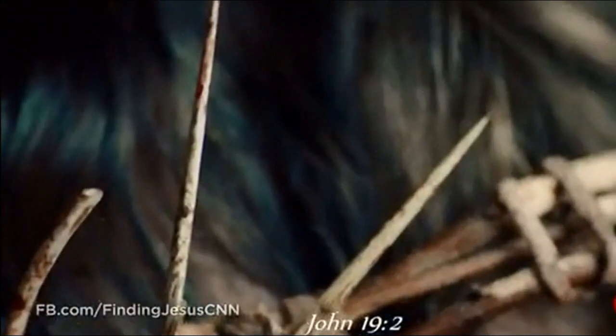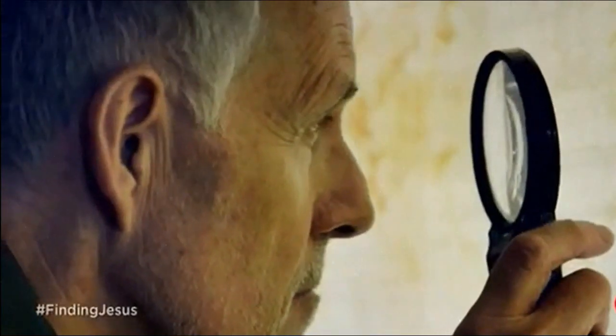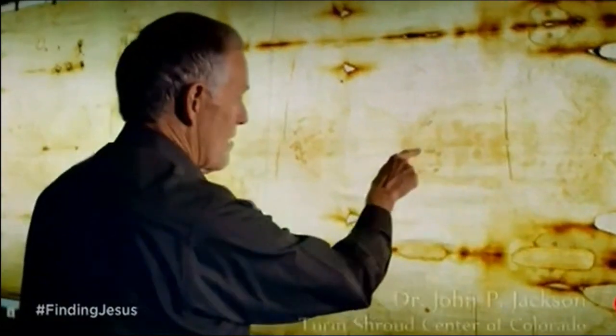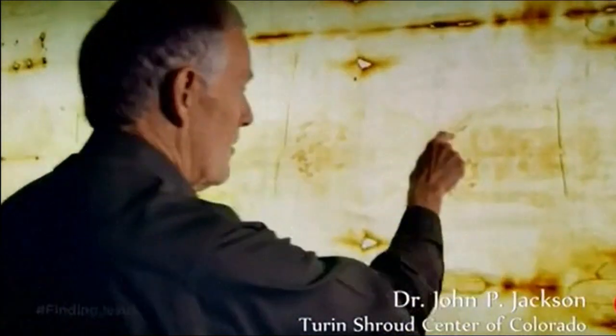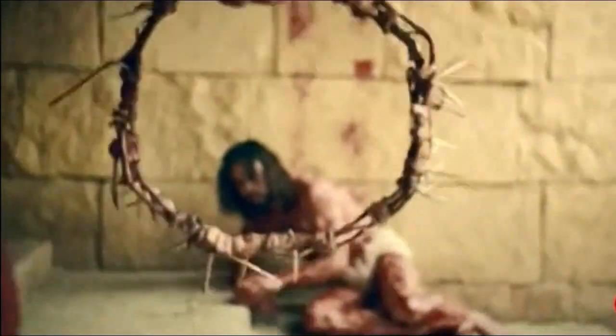John's Gospel describes what happens next to Jesus. "And the soldiers wove a crown of thorns and put it on his head." For 40 years, John Jackson has been comparing the Shroud of Turin with descriptions of Jesus' death in the Bible. When we come to the frontal image, we see what looked like bloodstains that are coming from essentially puncture-type sources. They correspond to what the Gospels tell us happened to Jesus, the crown of thorns.